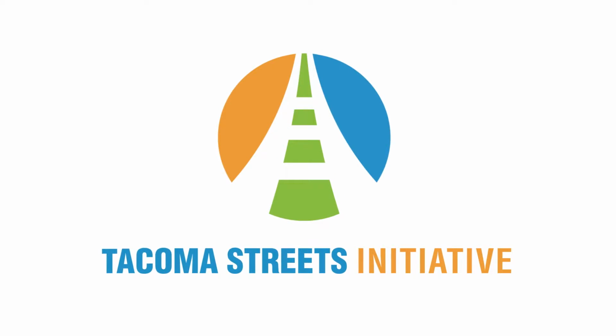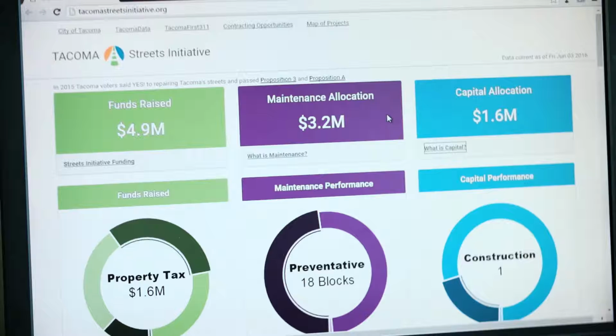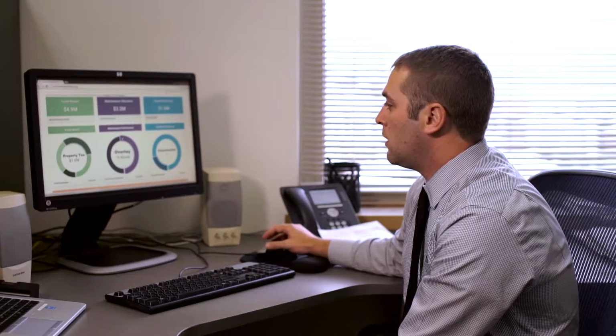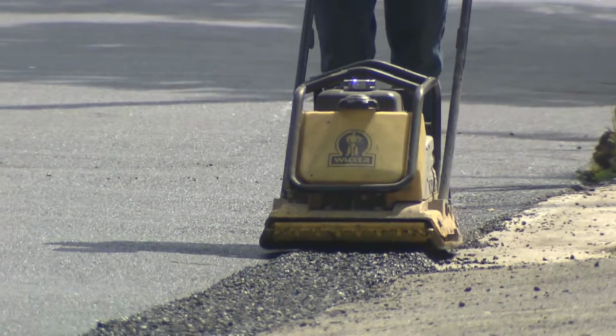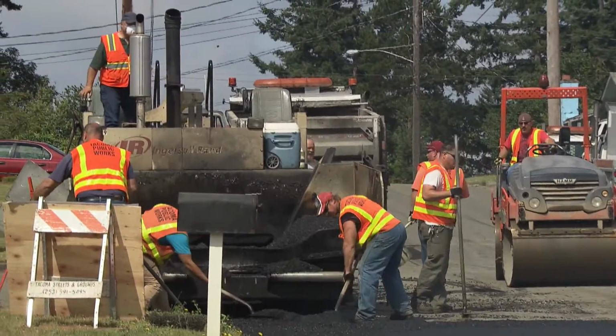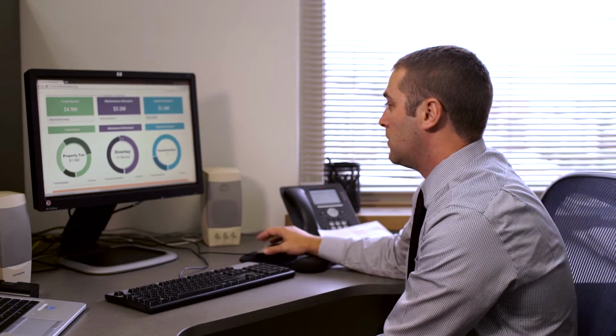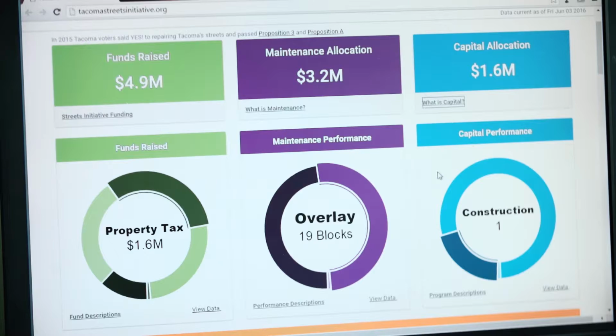When all these funding factors come together, they create the Tacoma Streets Initiative that will maintain city streets through a number of ways. Maintenance allocation and capital allocation really define the two different kinds of work that we will be doing. Maintenance work is really intended to extend the lifespan of a current asset. So we're trying to extend the life of a road by maintaining it. It's similar to painting your house. You paint your house in order to keep the siding from going bad. Capital allocation, capital projects are new facilities that are being added to the transportation network. They tend to be more expensive and they take longer to complete.